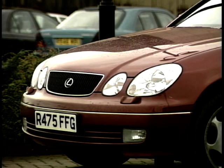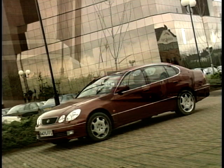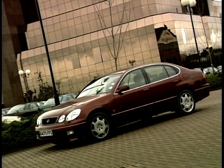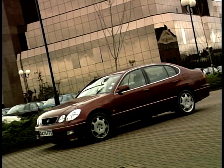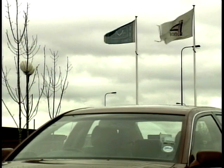This is the latest Lexus, the new GS300. There are two models in the range, both featuring 3-litre engines. The only difference is the trim. This is the slightly more luxurious SE model, and it'll cost you £34,000 on the road. But in this case, you part with your cash and you get a handsome list of equipment along with the car.